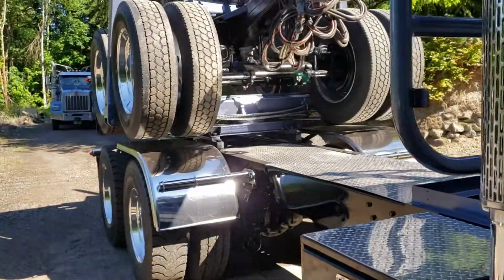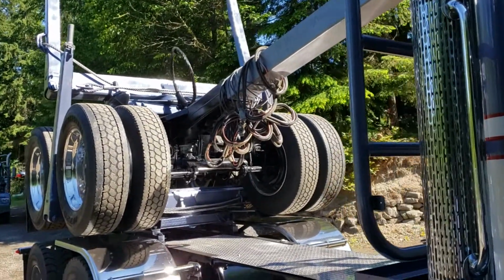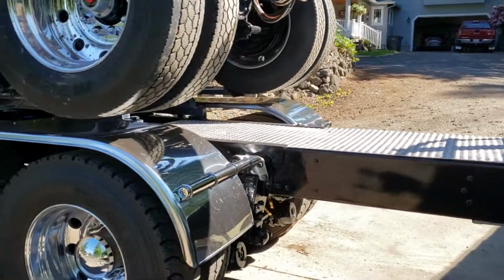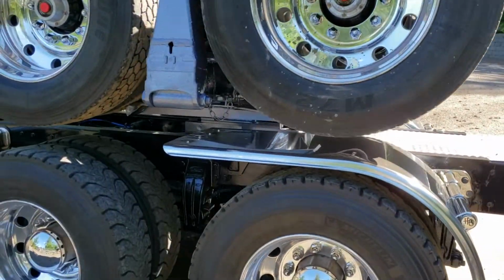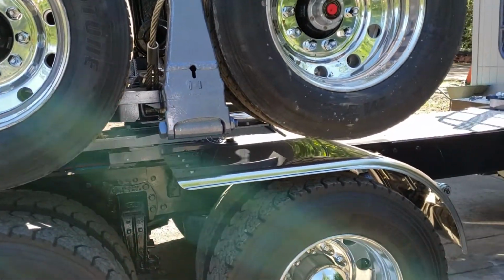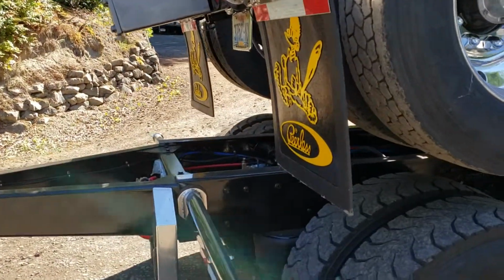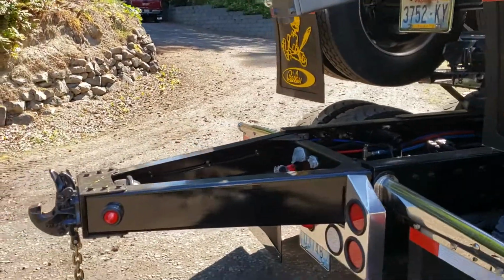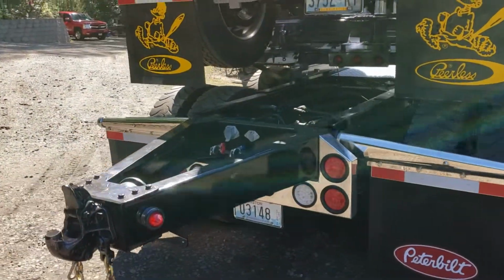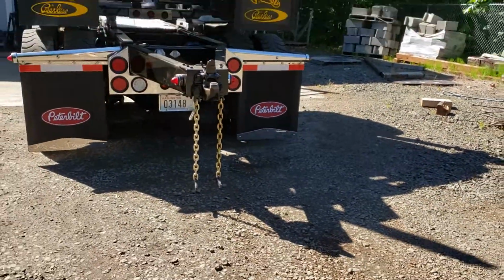Alrighty. So here she is. She's up and ready to roll. All finished. There's some little things we got to do still. Hook up air conditioning and things like that. But we'll do that when he comes back. A little bit here and there. Got her all ready to roll.